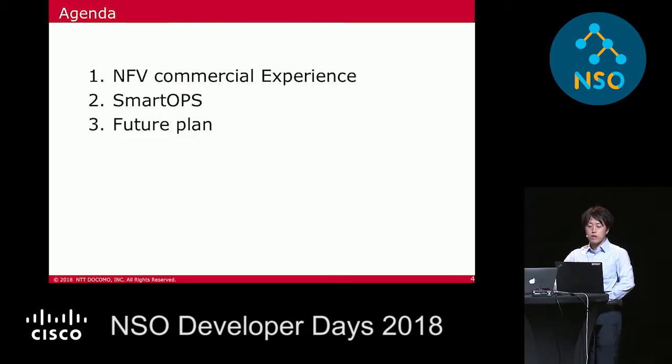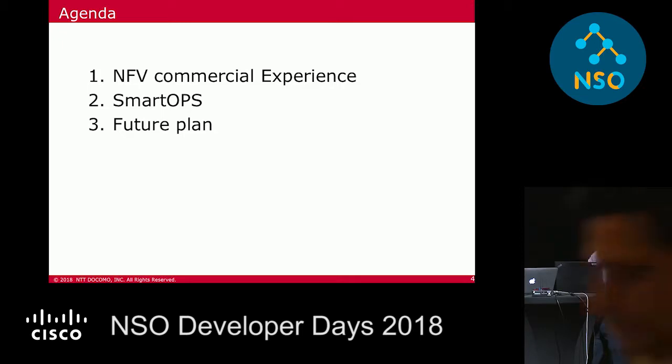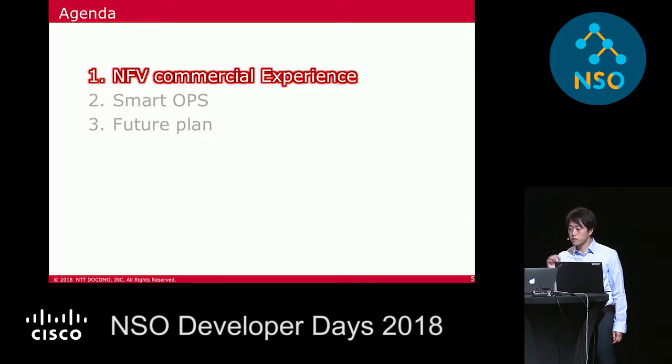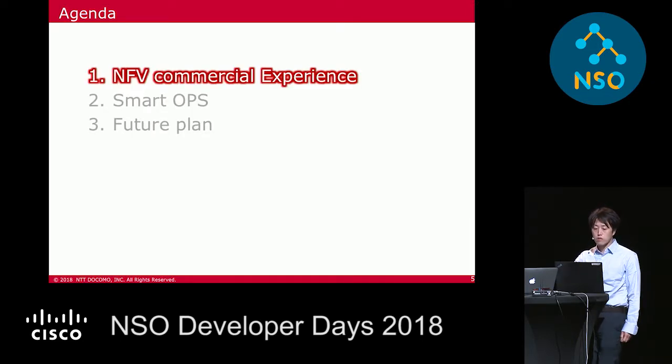Well, today I'd like to talk about our operation support system and share our roadmap to the future. So firstly, I'll talk about the evolution of network virtualization.